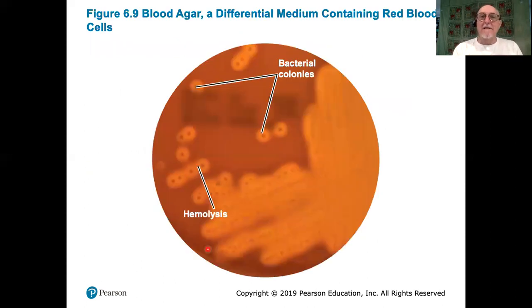For example, here is an easy differential medium to understand. This is blood agar, which you will see in lab. Blood agar is a very carefully made nutrient medium. It's a very rich medium, so it grows most things. Very good for growing human associated organisms. And it contains red blood corpuscles. This is important. The red blood corpuscles in the medium are entire. And the medium is specially carefully made so that the red blood corpuscles, it's sheep's blood usually, do not burst. They stay entire and contain their hemoglobin still.